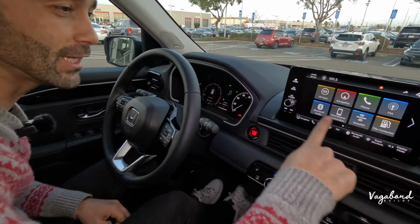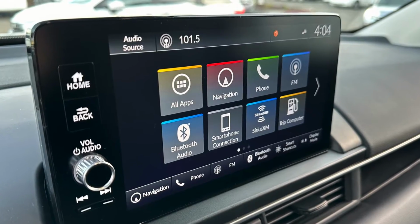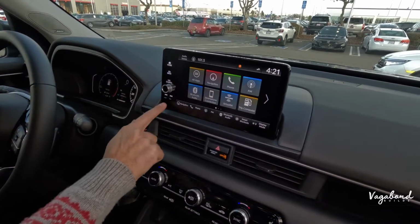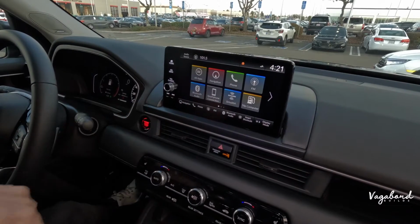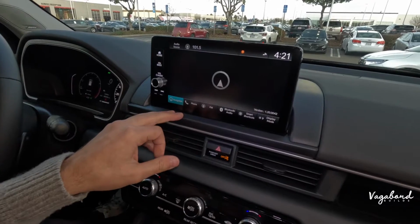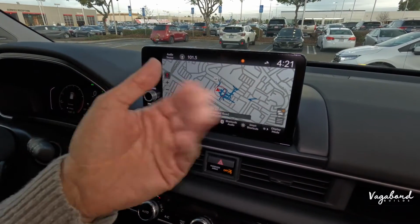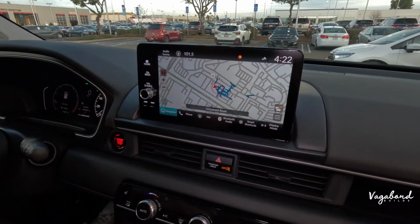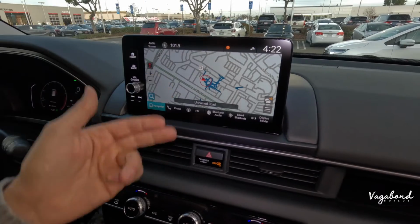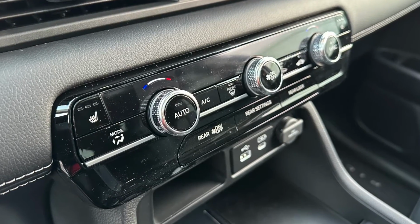Moving forward, 9-inch infotainment screen with the manual buttons to go back into home and your volume for your audio, and also switching through your radio settings. Navigation, let's go ahead and show you guys that. This is what a 9-inch navigation screen looks like. Android Auto, Apple CarPlay. Dropping down, temperature controls with your heated seats. That's what it looks like.